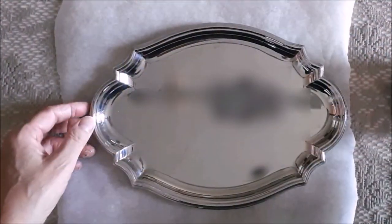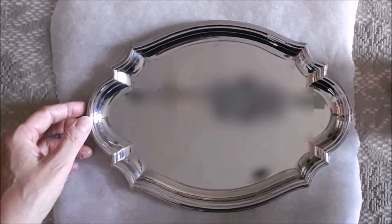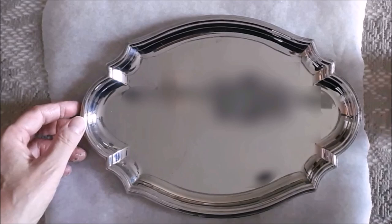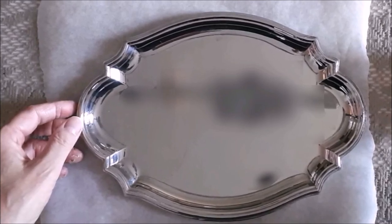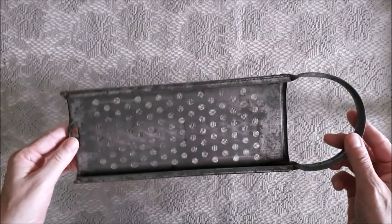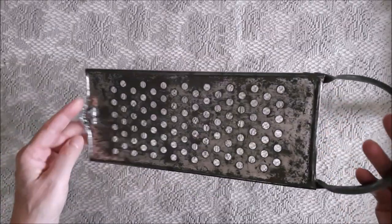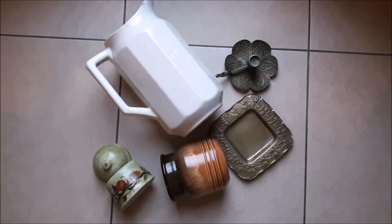Okay, so this is one of the things I thrifted, a stainless steel tray. I like the shape of it, that's why I got it, and I paid €1 for this. Here's a cheese grater that I paid €1 for, which has got a really great patina on it. Here's the rest of the stuff I got that day.